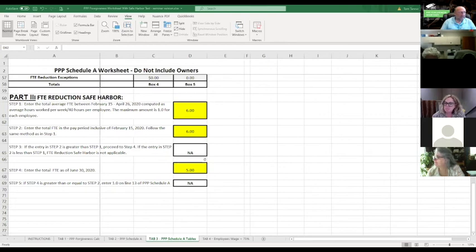Let's see. I got this question on here twice, or a similar situation, so let's walk through this one, and I think it'll answer the others. This again goes back to the different payroll periods. Teresa says that they received their PPP on April 14th and wants to know if they can claim the full amount of April payroll and then the full amount of the May payroll, since their 8-week period is up on June 9th. And there are questions just like this, just with different dates.